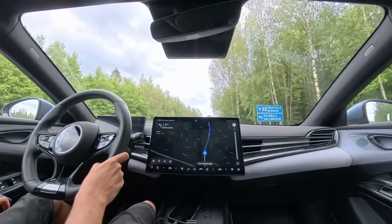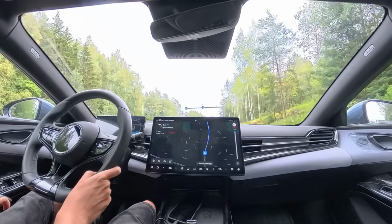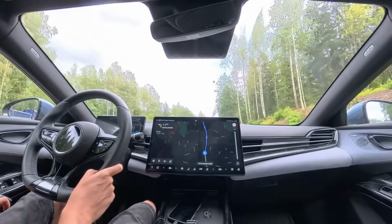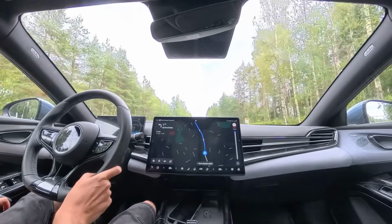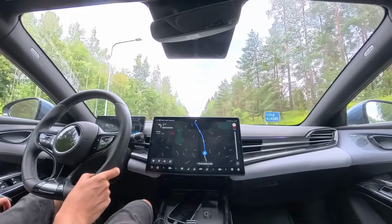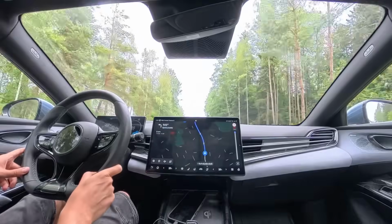Still at 73%, so maybe I should switch to neutral and just roll the rest of the distance. I think we have a downhill coming, so that might actually even work. Well, not quite. Well, of course, just kidding.